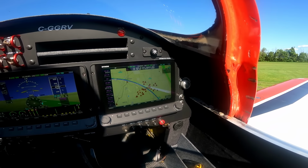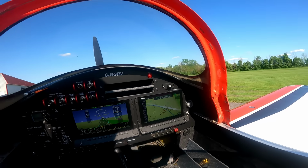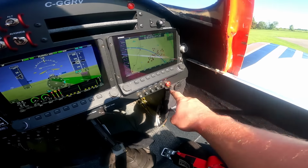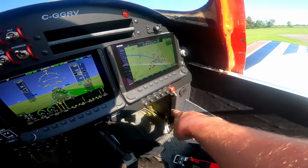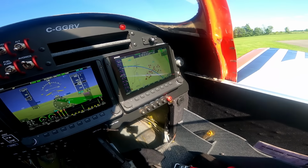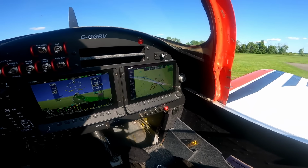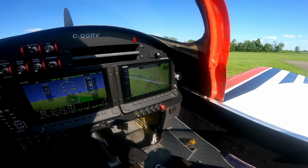Anyway, ignition's over there. Radio, your headset's over there. This is not connected anymore. This was going to be an alternate air. This is what this is. It's an alternate air for static switch. It's not connected to anything. I never did get around to making it IFR, so that just does nothing.